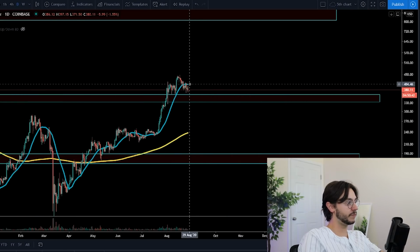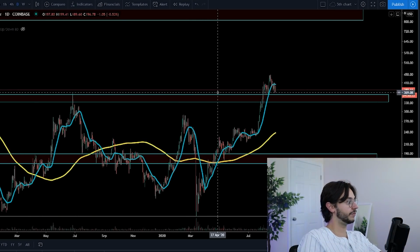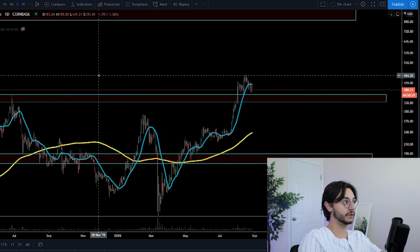Now, the same thing, we're seeing this across the board, right? We're seeing this for Ethereum, failed to hold the 21-day. That was a very key thing we were watching for the last few days. Still holding some very key support, so that's good. Ethereum is still above some very key levels. Again, still the highest that it's been since 2 years ago in August of 2018.